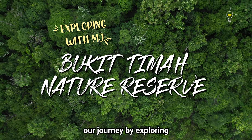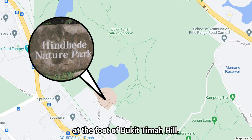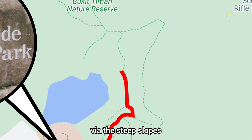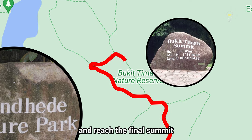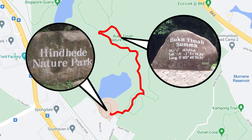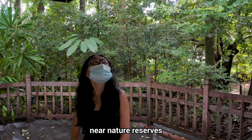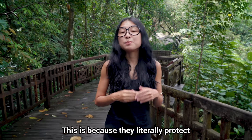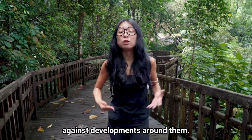We are going to start our journey by exploring Hindhead Nature Park, which is located at the foot of Bukit Timah Hill. We will then venture into Bukit Timah Nature Reserve via the steep slopes and trek through the secondary and primary forests and reach the final summit at the very end. Nature parks such as Hindhead are usually located near nature reserves and can be referred to as buffer parks or areas. This is because they literally protect or buffer the nature reserves against developments around them.